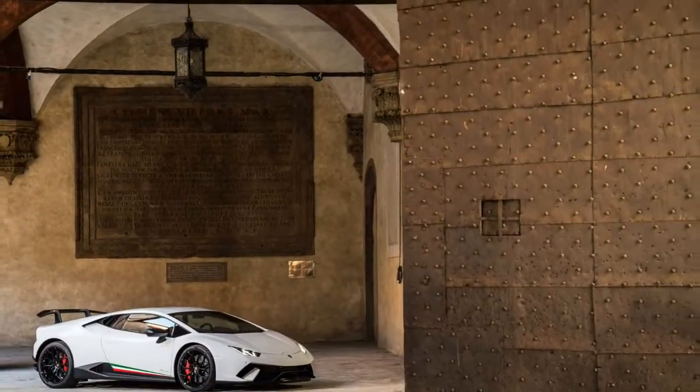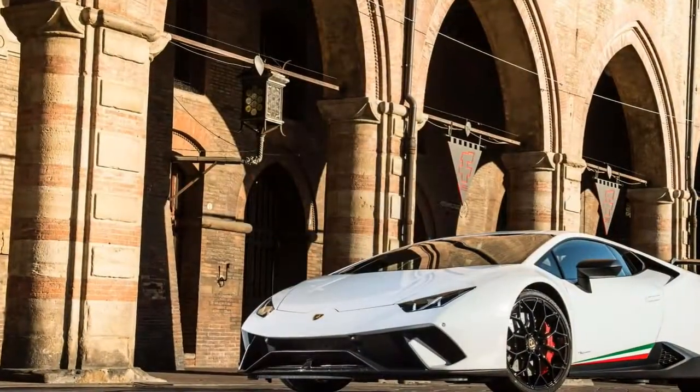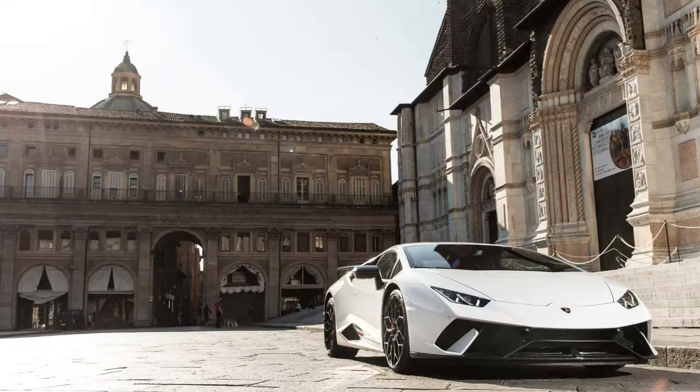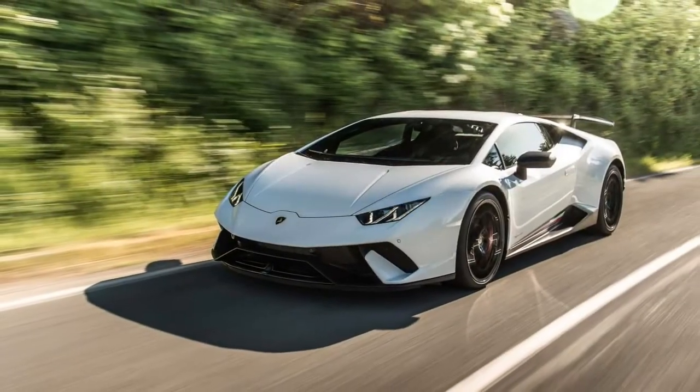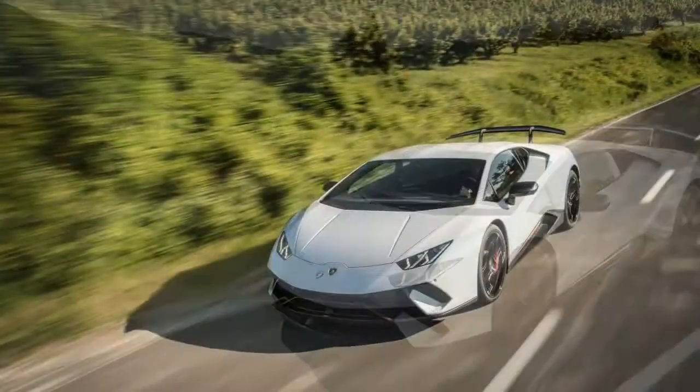Outside, you'll recognize the Performante mostly by the green, white and red rocker panel stripes that remind you that yes, you hear many German accents at the Lamborghini plant, but this is still an exceptionally Italian car. And one that advances the brand a lot more than any of us expected.